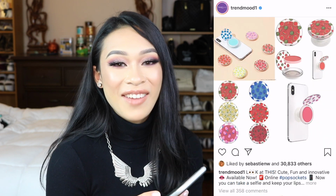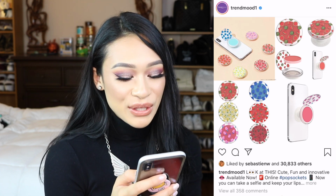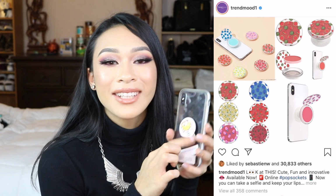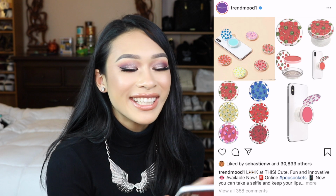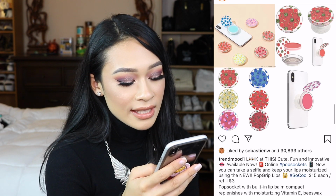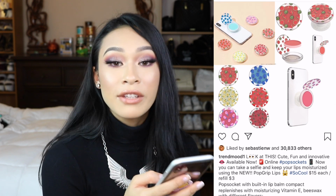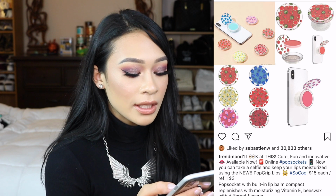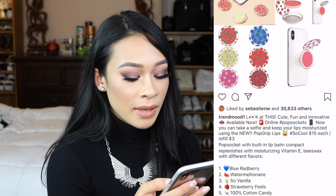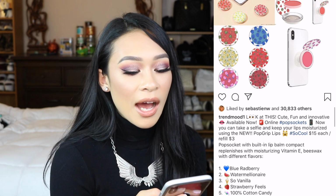Sydney sent me a DM about this little Popsocket thing last night, which I thought was so funny. So this is a little Popsocket that just has lip balm on the end, which I think is so funny. Sydney said that she was really, really into it. So this looks like it's going to be $15, and then the actual refill, like the lip balm, is going to be $3. There are 6 flavors: blue raspberry, watermelon, vanilla, strawberry, cotton candy, and cherry.